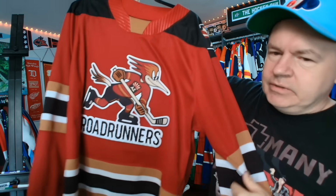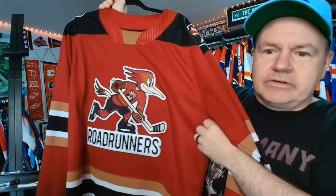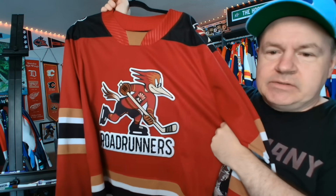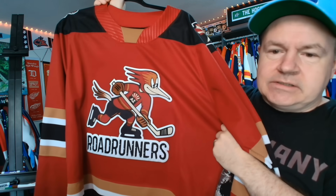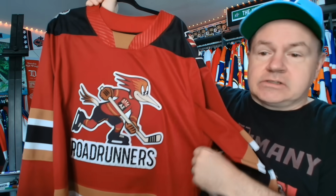Back to the AHL we go. The Roadrunners. I think it's 4 Roadrunners jerseys, so you're going to be seeing this logo a couple of times. You're going to see a Kachina version as well. I do like the Roadrunners jerseys a lot.